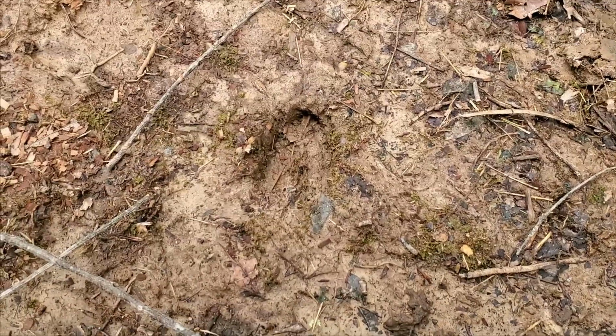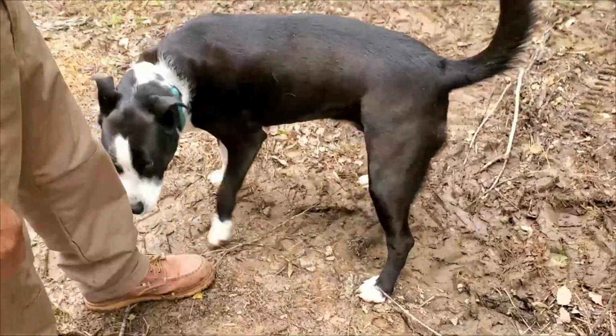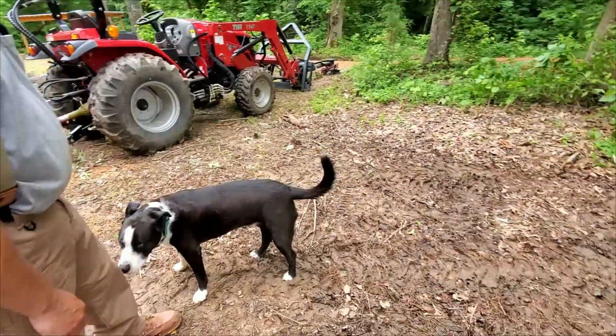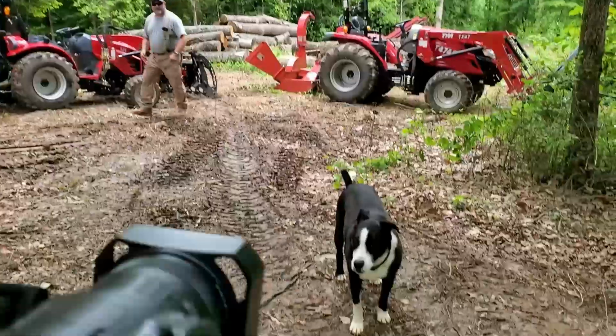Little deer print. Got plenty of wildlife here, don't we, Gizmo? Yeah, a Gizmo print. Well, let's get started. Big love, big love.